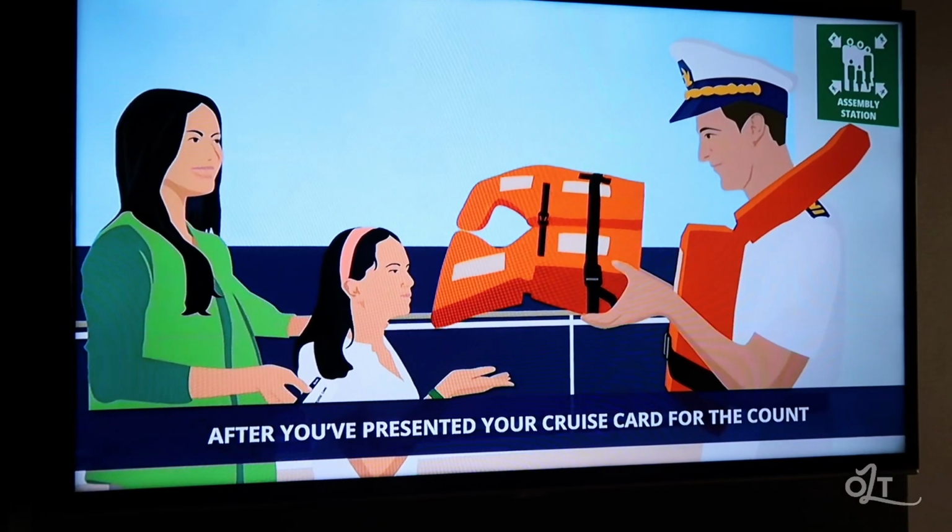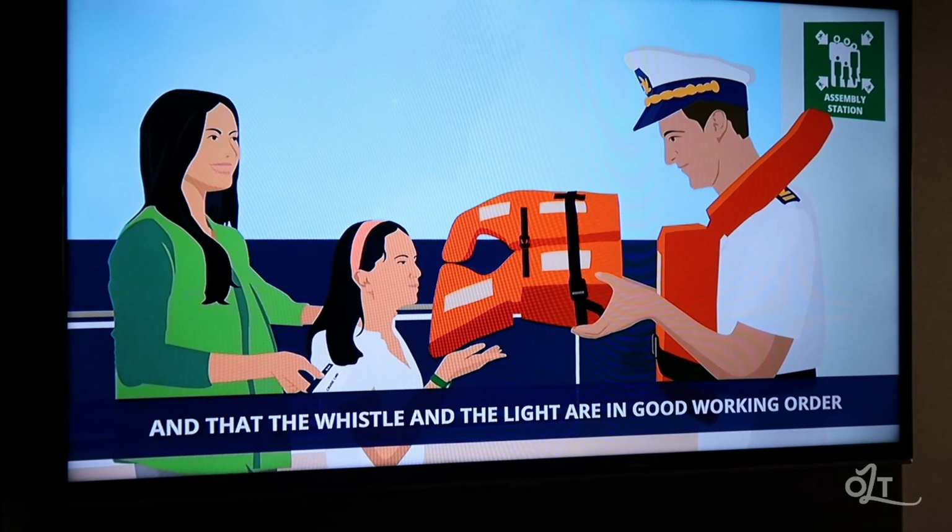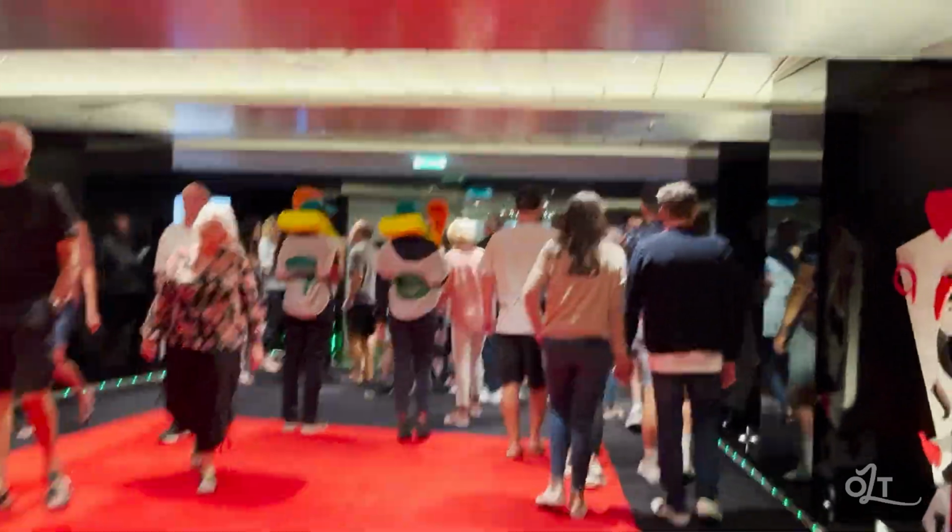After you've presented your cruise card for the count, check your life jacket is securely fitted and that the whistle and the light are in good working order.